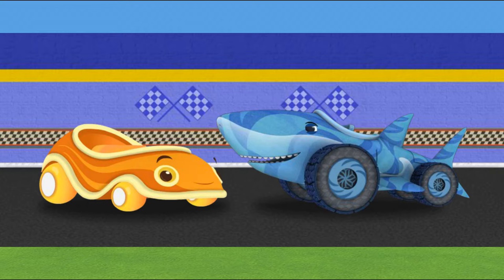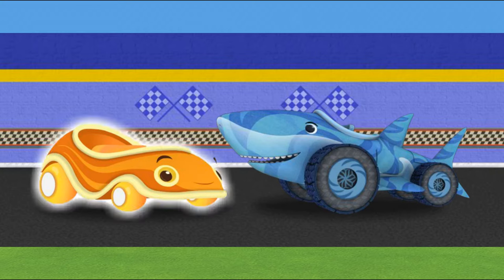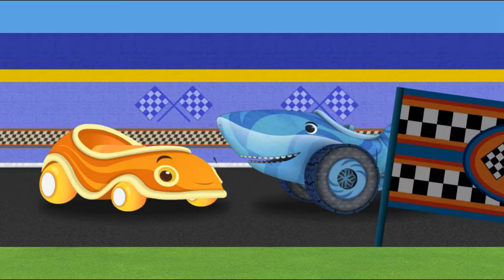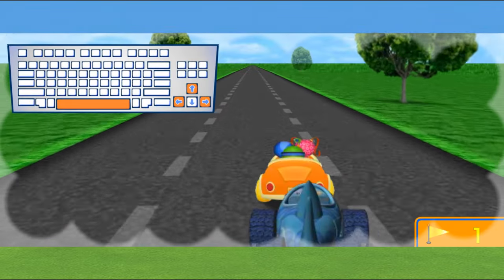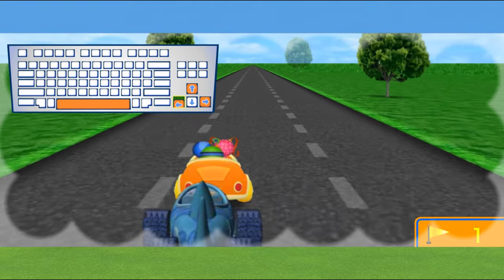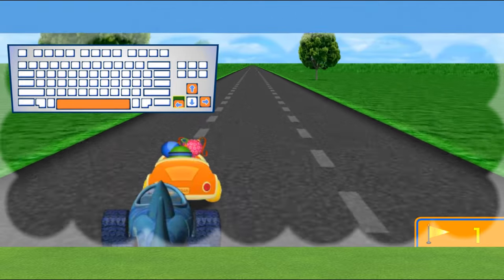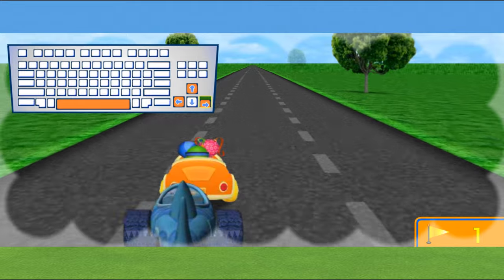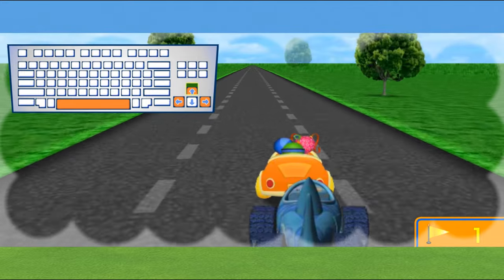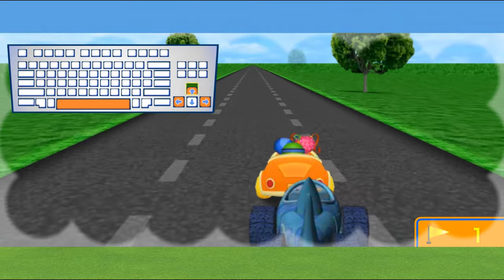Use your mouse to click on the car you want to drive. Umicar! Great choice! Team Umizoomi! It's time for action! First, you'll need to learn how to drive Umicar and Shark Car. Press the left arrow key to move Umicar and Shark Car to the left. Press the right arrow key to move them to the right. Press the up arrow key to go faster.